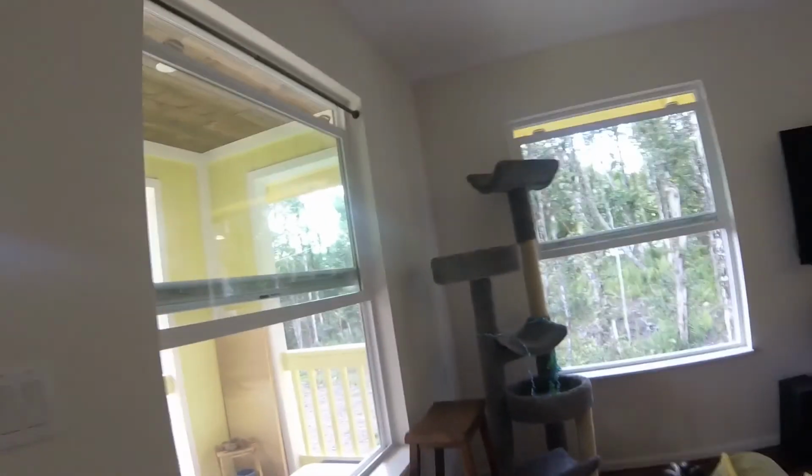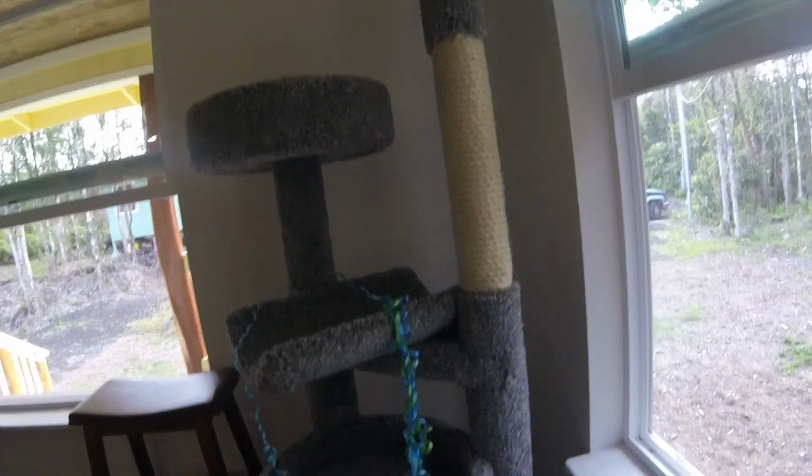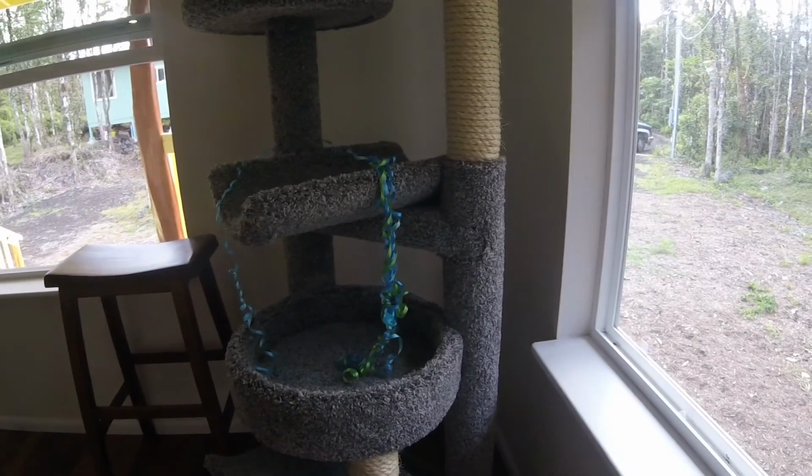And we keep looking on Craigslist. How about the cat tree? Oh yeah, and this is a gift from Linda. Ziggy hasn't quite figured out what good it is yet. Oh, he knows. That's where he gets his treat. He did scratch on the sisal a little bit ago, which is good.